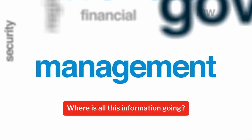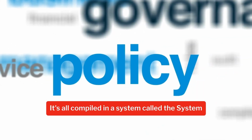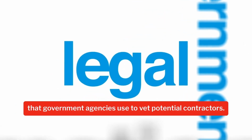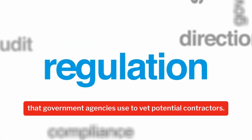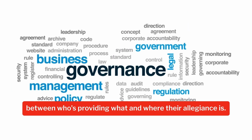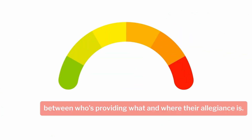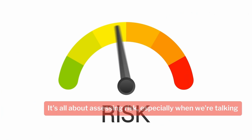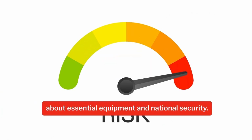Where's all this information going? It's all compiled in a system called the System for Award Management, or SAM. It's a centralized database that government agencies use to vet potential contractors. So the DoD is using this data to connect the dots between who's providing what and where their allegiances might lie. Exactly. It's all about assessing risk, especially when we're talking about essential equipment and national security.